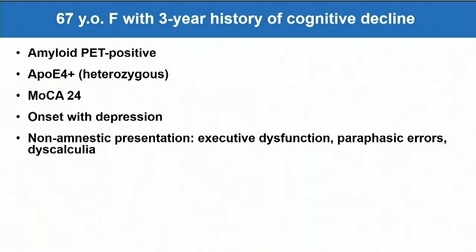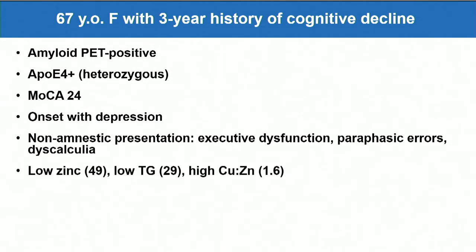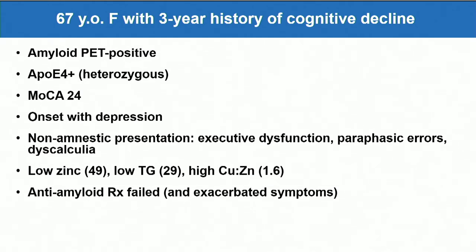Five? Okay, good. All right, so non-amnestic presentation, executive dysfunction. She had an extremely low zinc, extremely low triglycerides, high copper-zinc ratio. She actually started with a drug company and went on anti-amyloid therapy. And each time she got the anti-amyloid antibody, she actually got worse. And we've heard this a number of times because something's still bothering her. She's not getting rid of that.